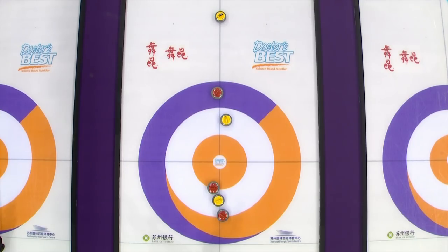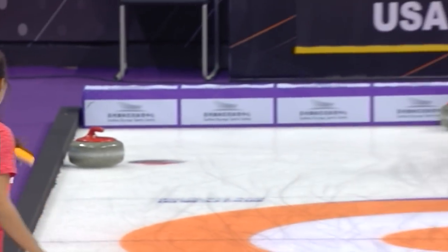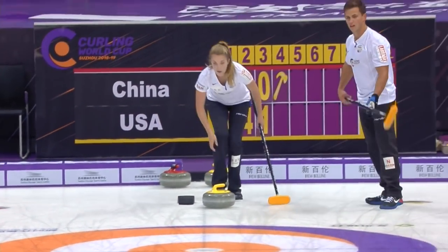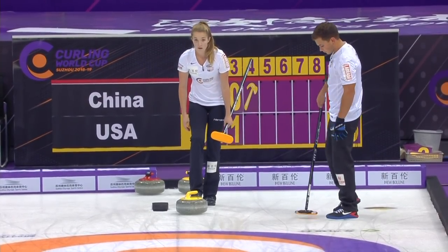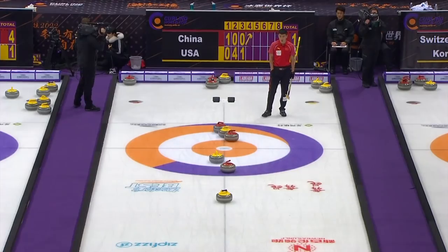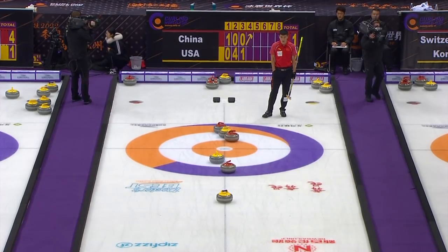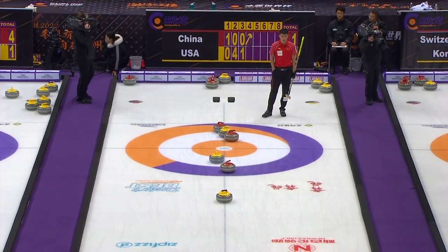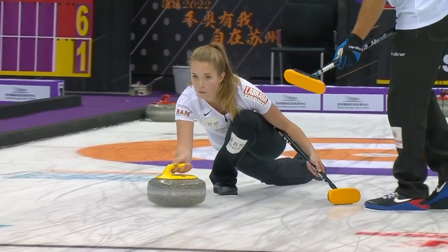Pretty inviting pocket for Sarah Anderson as Yu Jiachun stays down here, throwing in. Okay. Yeah. I think Sarah's going to look to throw one right on top of the pile. Yeah, just freeze on top of that red. Would be the perfect shot.